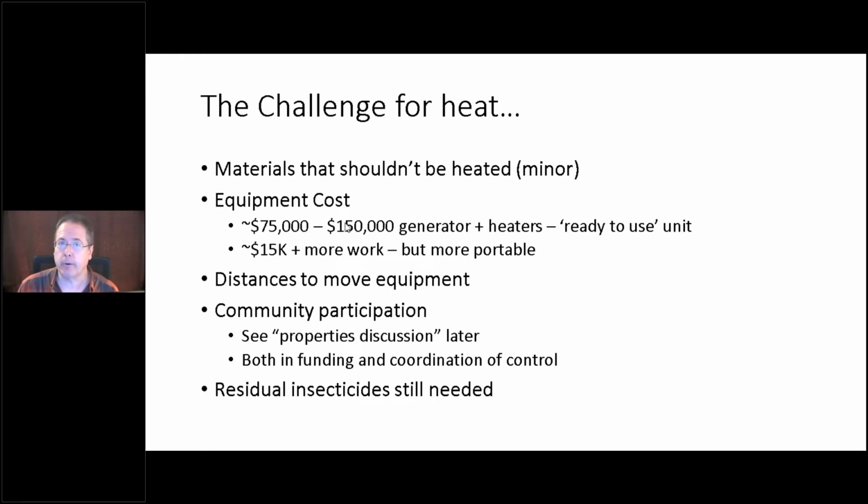The distances to move equipment, of course, are important. If you're looking at these large generators, you're looking at a commercial or a 3/4 ton or a 1-ton truck to move those. And again, if you don't have that in the area, then it's going to be difficult to move that generator. Community participation is often important, both in terms of funding, but also for coordination of control. We want to make sure that we're not just chasing this infestation around the community, but we're using this unit in a logical and thorough manner so that we remove bed bugs from all of the properties and monitor to make sure that the bed bugs aren't there.